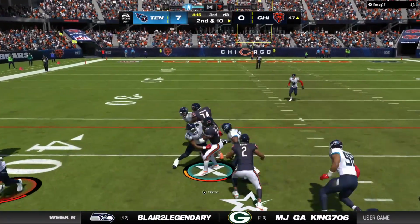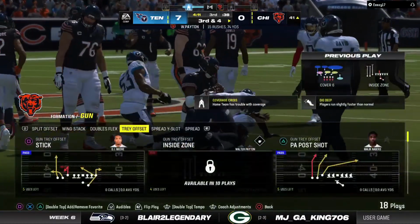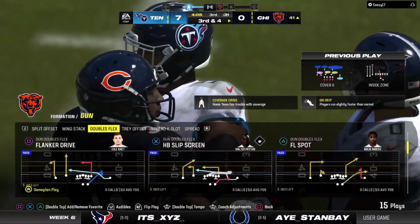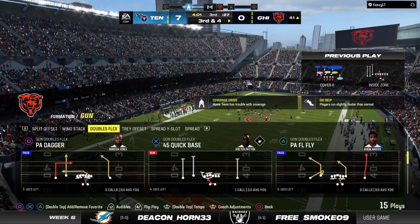And they'll run on the inside handoff. And he picks up about 6 as he gets this down to the 41. I think we can safely say that those types of plays are the backbone of this offense. We know not every run's going to be a big hitter, but they'll take that type of result on each and every attempt.